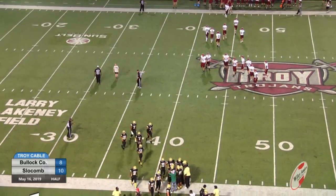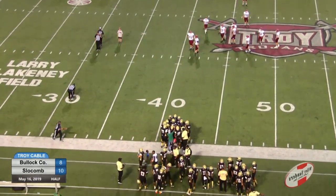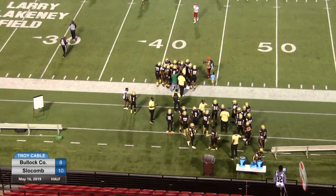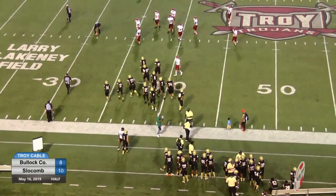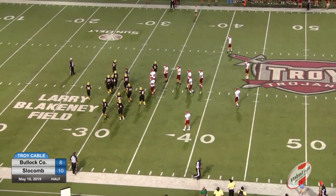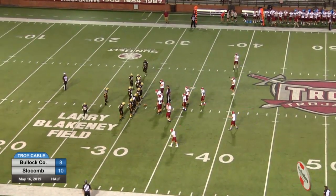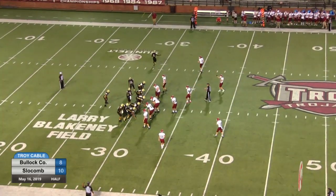First and 10, Bullock County. Can they get the lead? They trail by 2, 10-8, coming out of the locker room. Two quarters left for the Hornets and the Red Tops in Troy, Alabama here tonight at the Troy Cable Spring Classic Jamboree. And I want to tell the viewing audience, you can tune in tomorrow and Saturday. There's still a lot of games left. I tell you, one is going to be a great game, Wetumpka and Alma Bryant. That's going to be a great game. You're right.